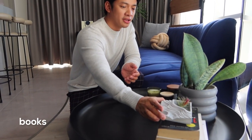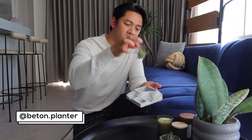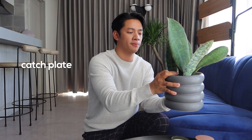And dyan, meron din tayong ito. Parang paraesthesis na design also from Beton. And an air plant over here. Then also here, meron din akong gray version nung planter ko from Moco Plants. Oh, ayun, may tubig po. May catch plate siya. And ito, binigay lang sa akin ng nanay ko, yung plant na to.